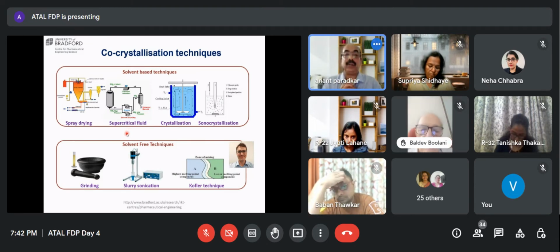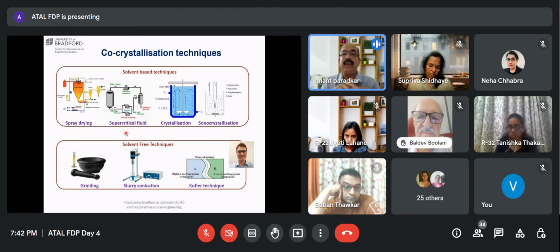But when I went to the UK in 2005, before that, in Cambridge, Professor Bill Jones had shown that you don't need to do all these things. Simple grinding in a mortar and pestle also forms co-crystals. Professor Bill Jones spent 20 years of his career on the small ball mill and mortar and pestle, with a number of publications. But he was mainly a chemist.